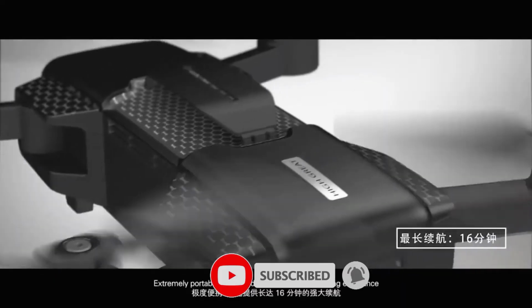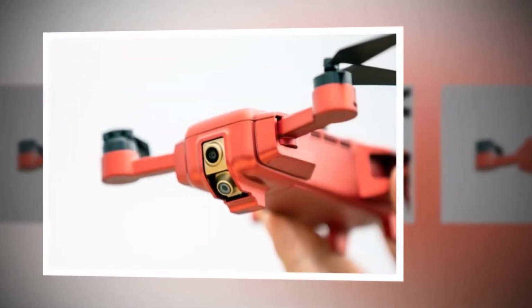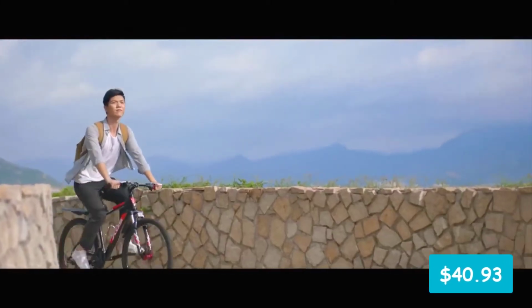It has multiple speeds. It is definitely smaller and lighter and a totally different type of drone than the fully featured Mavic. So, the beginner can adjust their skill level. Recently this drone price is $40.93.